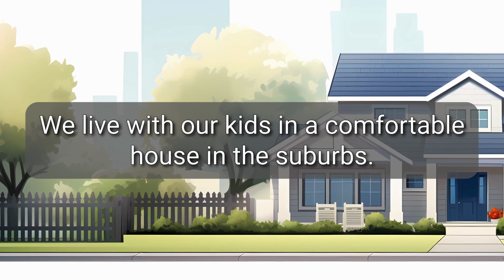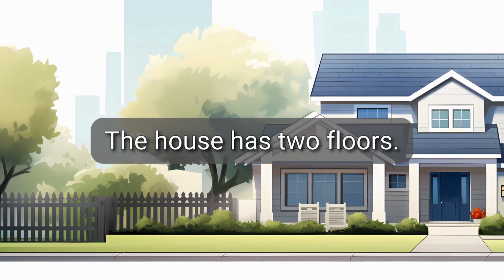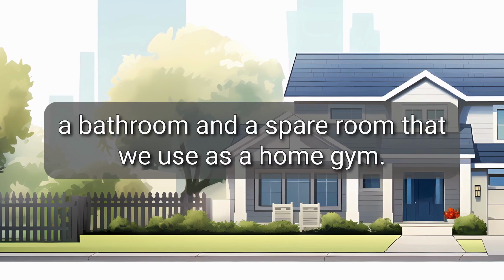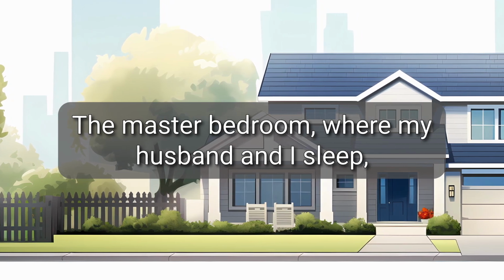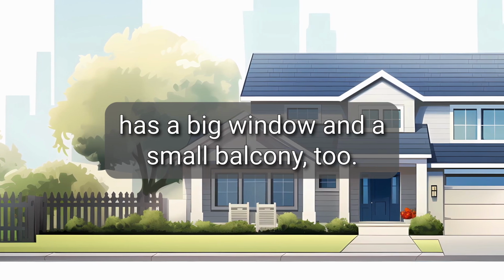We live with our kids in a comfortable house in the suburbs. The house has 2 floors. Upstairs, there are 3 bedrooms, a bathroom, and a spare room that we use as a home gym. The master bedroom, where my husband and I sleep, has a big window and a small balcony too.